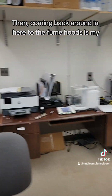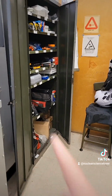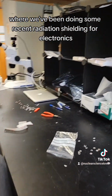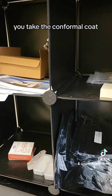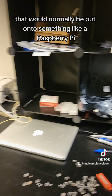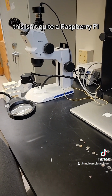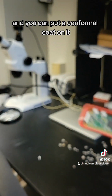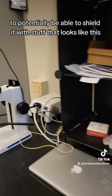And then coming back around in here to the fume hoods, there's my storage locker. In the fume hoods, we've been doing some recent radiation shielding for electronics. So basically, you take the conformal coat that would normally be put onto something like a Raspberry Pi. This isn't quite a Raspberry Pi. There we go, the Raspberry Pi. You can put a conformal coat on it to potentially be able to shield it with stuff that looks like this.